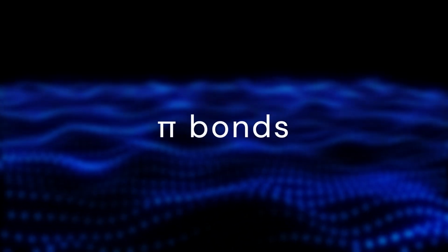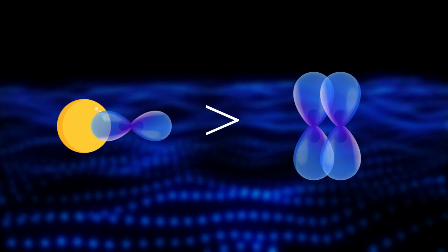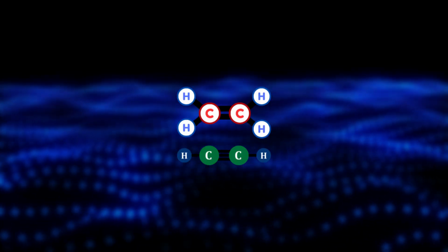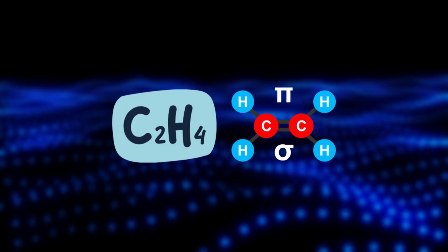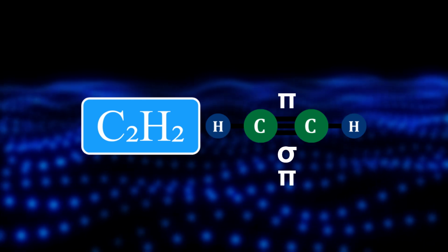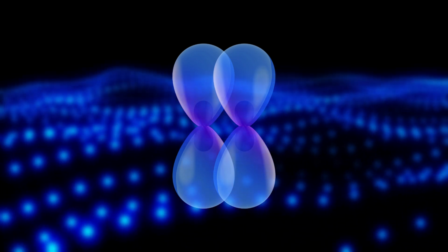Now, let's talk about pi bonds. These bonds are formed when atomic orbitals overlap side by side. They're not as strong as sigma bonds because the overlap isn't as direct. You'll find pi bonds in double and triple bonds. In a double bond, there's one sigma bond and one pi bond. In a triple bond, like in acetylene, C2H2, there's one sigma bond and two pi bonds. The more pi bonds, the shorter and stronger the overall bond, but they also make the molecule less flexible.